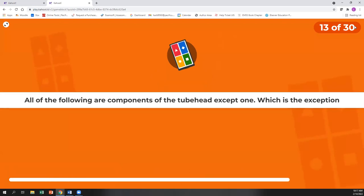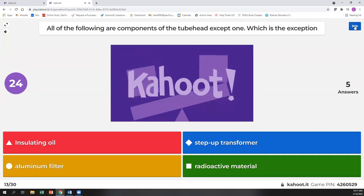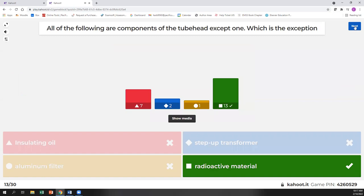All of the following are components of the tube head except one. Which one is the exception? So all of these are in the tube head except which one? So there's no radioactive material. When we think of radioactive material, we think of nuclear fission and things like that, but there's nothing like that inside. There's the electrons and there's the cathode and the anode and there's that stuff happening, but there's no radioactive material.